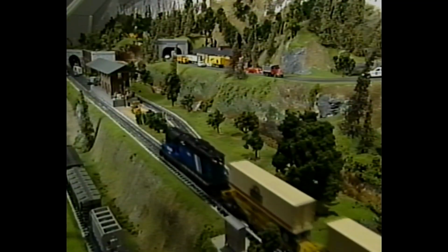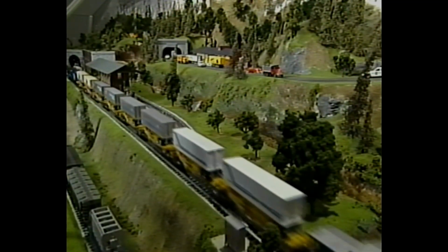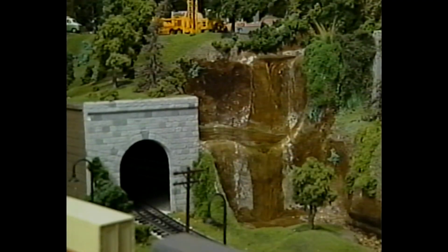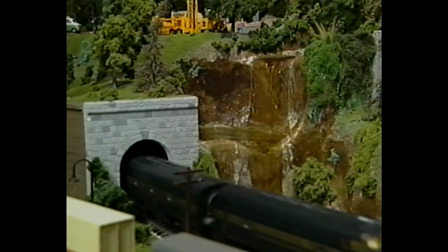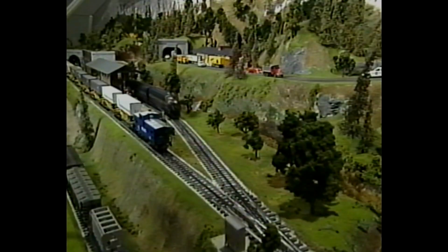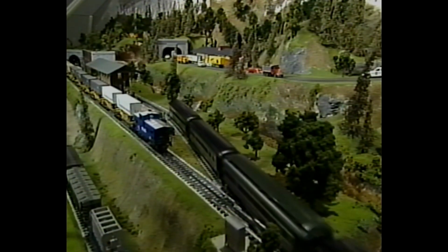Another aspect of the Choo Choo Barn's effort to create realism can be seen in the way the trains operate. For example, here's the westbound trailer train holding the main for a meet with the eastbound passenger train. The dispatcher's doing a good job today because only moments after the trailer train stops, the F units on the passenger train roar out of the tunnel and pass by the waiting trailer train.